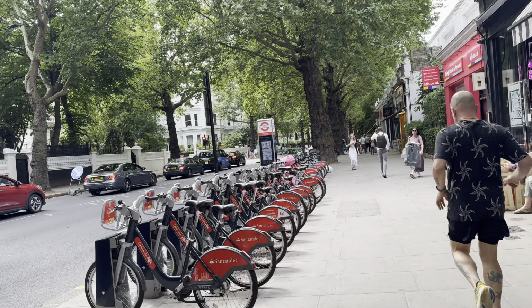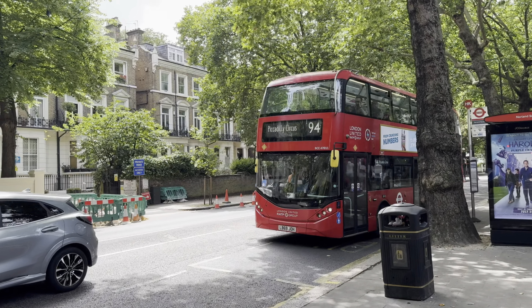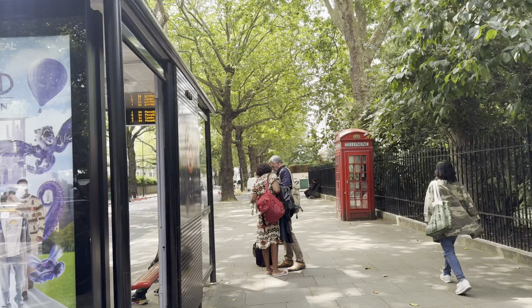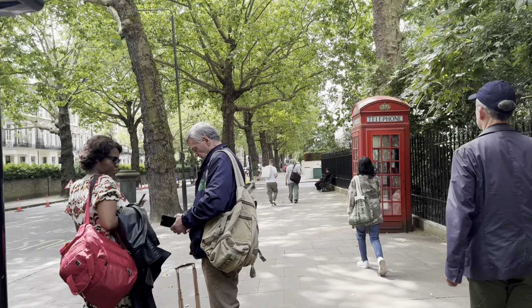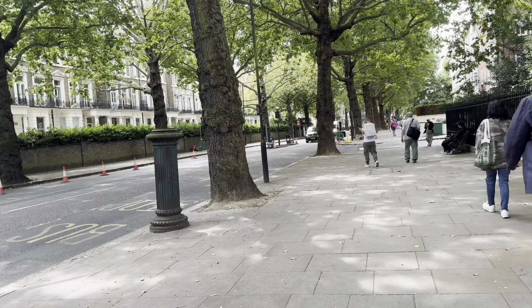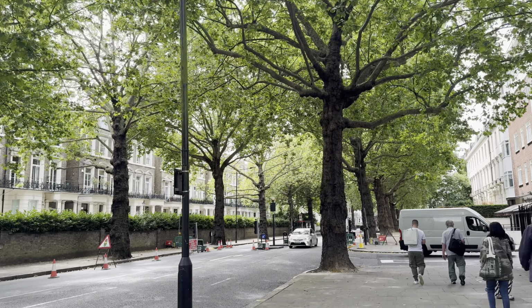I think it's about a 20-25 minute walk from Holland Park Avenue underground to Shepherd's Bush Green. So I just jumped the bus, Piccadilly Circus. 10 minutes away from here, depending on traffic, probably 2 days. Look at that, eh? Central London with big, nice, beautiful trees all along the road.